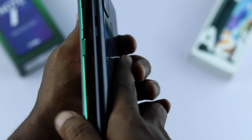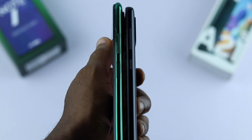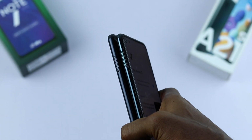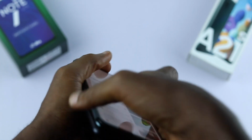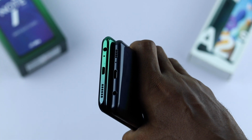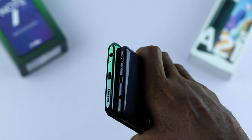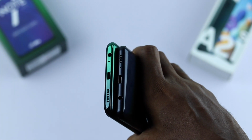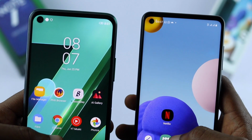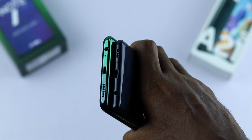On the right side of both devices, you get the volume up and down rockers as well as the power button, which is also the fingerprint sensor on the Infinix Note 7 Lite. At the left of both devices, you get the dual nano SIM card tray that can also take a memory card for memory expansion. At the bottom of both phones, you get the down-firing loudspeaker grill that can be easily blocked in a gaming orientation, a 3.5mm headphone jack, the microphone, and the USB port. While the Samsung A21s is future-proof with USB Type-C, the Infinix Note 7 Lite is still holding on to its long-lasting tradition of keeping the sacred USB 2.0 port.